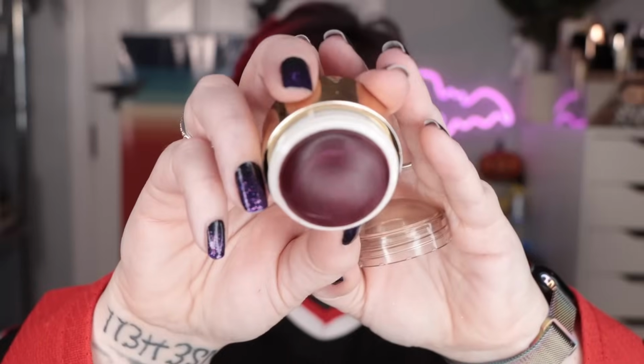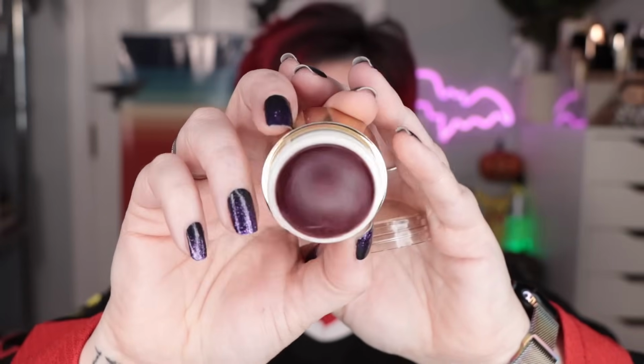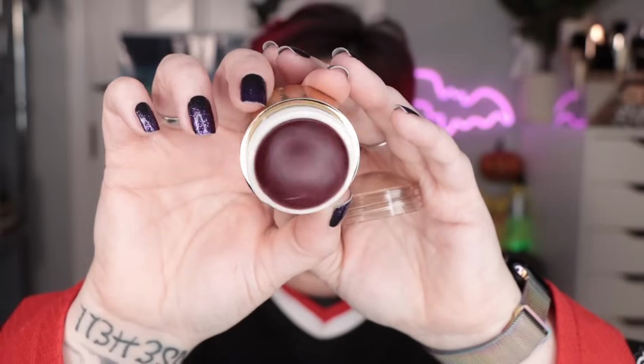So, speaking of minis, my first recommendation out the gate is one of these mini kits, because I did what I just recommended that you do. I went and looked to see if Merit had any kits or holiday bundles. They have a bundle of the Flush Balm, and you've seen me wear this a gazillion times. This is in shade Apres. I said it right in the video when I first got it.